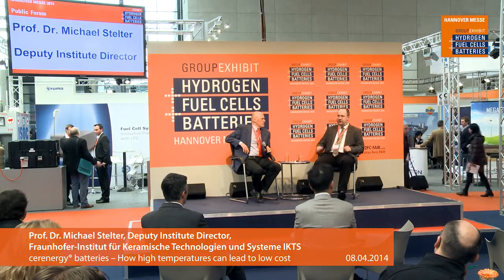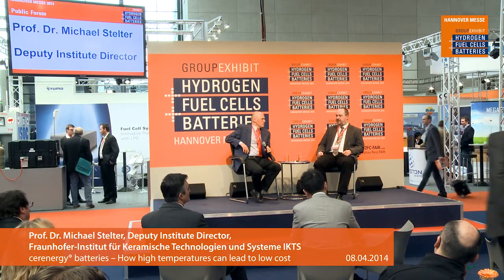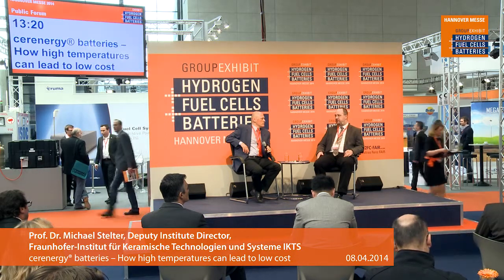So it might not be the most sexy battery in terms of multiple applications, but it's by far the cheapest. And for a stationary application, we believe this is the most important thing. It has a rather long lifetime. They have demonstrated 3,000 cycles with this type of battery. And we think this is what you need in a stationary application.